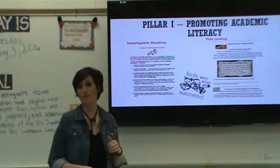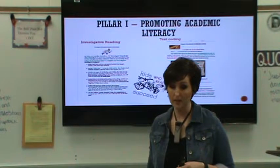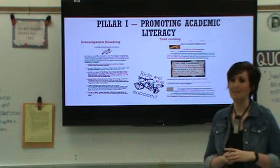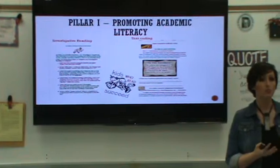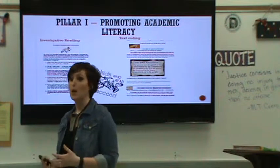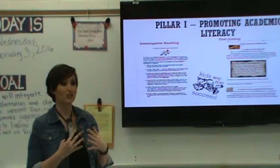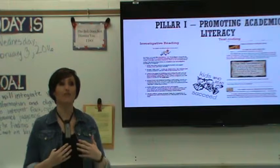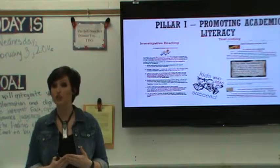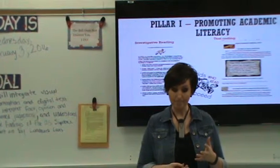So let's start with pillar number one. Dr. Marzano and his team of experts believe that the first pillar to effective instruction is building and promoting academic literacy. By this, we're talking about not only developing our students as good readers, but our students as scholars in those particular content areas, and our students learning the academic vocabulary that requires them to be able to engage in an academic discussion about whatever content-related material you might be discussing.